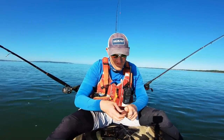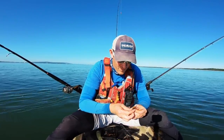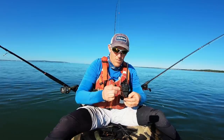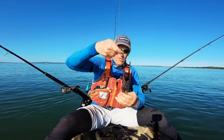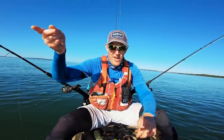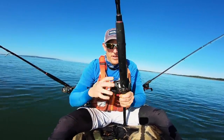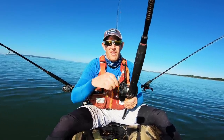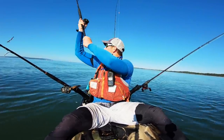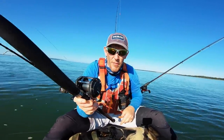Let's get some lug on. Cool. Get this bad boy out. At least if I do hook into a hound now, I've got the firepower to actually reel him in, because some of these small rods are struggling. And I can still catch the bream. Just won't be as much fun playing them, that's all.